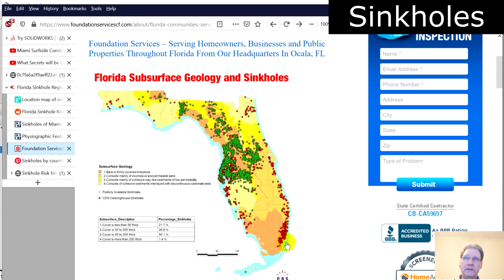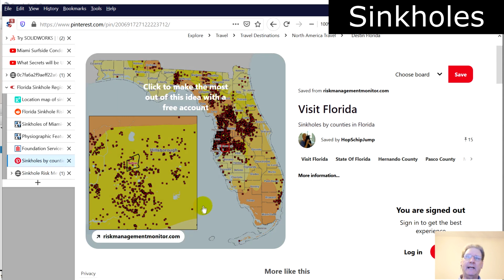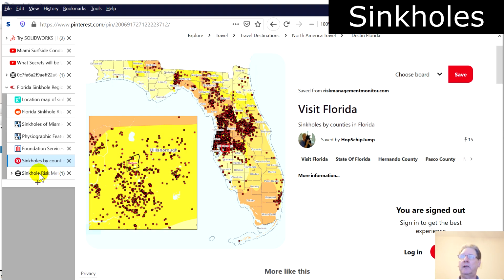Link will be down below. It's showing a ton. And this is CDS, which is like an insurance consortium to help insurance companies and homeowners when you buy a home. It's showing a bunch of red dots there. So, it's a CDS clearinghouse sinkhole map. That says, yeah, there's a bunch of them right there. Doesn't show the spit of land where the condo's built, unfortunately. Sinkholes by county, same thing. There's a couple of them. Let's see if we can expand. No, this is Pinterest. They're just trying to get people to join.